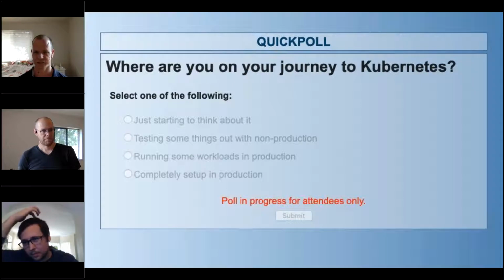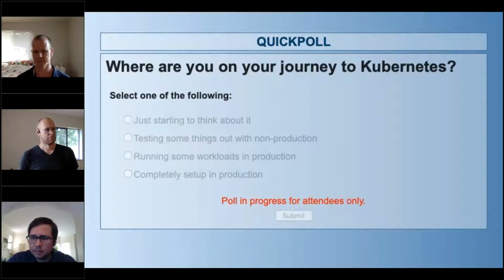Yeah, so the polling question should be up on your screen now. Where are you on your journey to Kubernetes? You can select from one of the following: just starting to think about it, testing some things out with non-production, running some workloads in production, or completely set up in production. So go ahead and make your choice, and we'll give you guys about 30 seconds or so to make your selection. And again, want to remind you, if you got a question, please don't hesitate. Just use your GoToWebinar control panel and submit your questions. And hopefully we'll have about 10 minutes or so near the end of the webinar to go through audience questions.